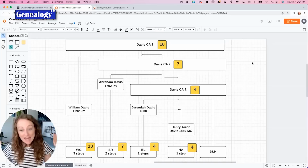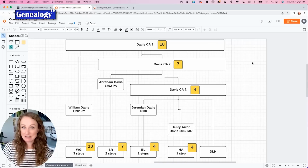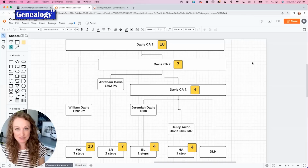Now, again, we could end this right here. This is good information to have, and it would help you as you try to reconstruct their pedigrees. But there's even more information because we have some mutations.